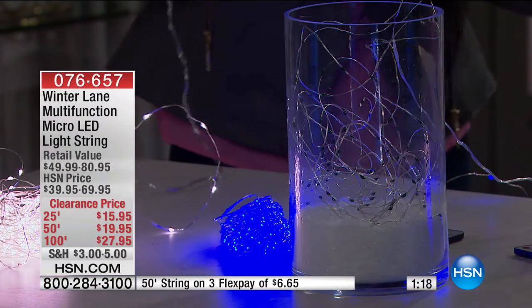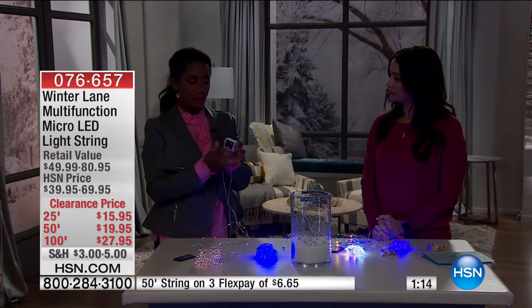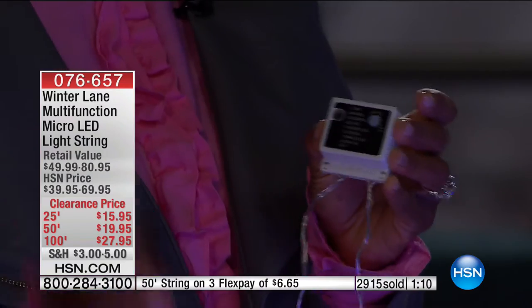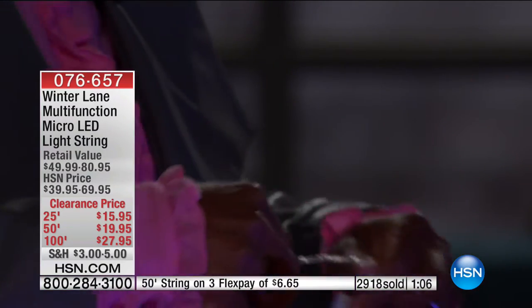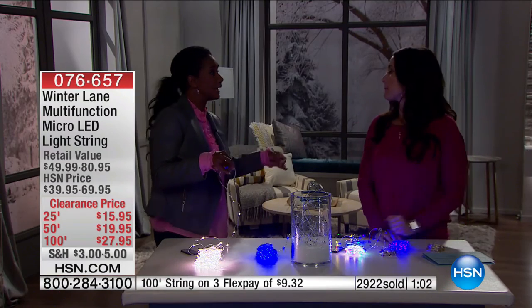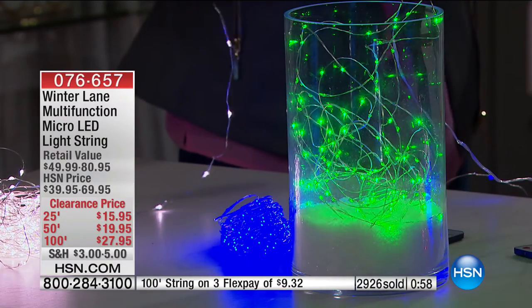And I also love that even the lead cord, so you've got this little box that controls all of the different functionality. You can do it manually or you can use the remote control. But even the lead cord is completely clear. So if a little bit of it shows or you need to hide that, it's not like a long black cord. It's a 6-foot lead cord that's going all the way into the wall.